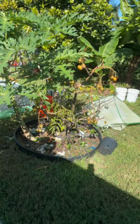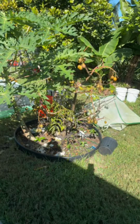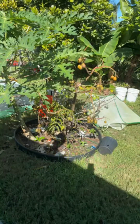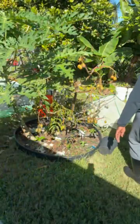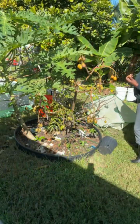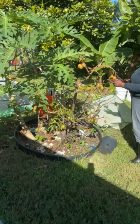So I was checking out the plants to see what happened. But the true tests will be in 2 to 3 days. That's when you see if the plants were badly affected. So I'm picking the ripe ones. Wow, this is really ripe. Look at this. Wow.